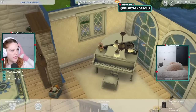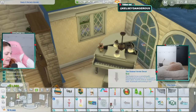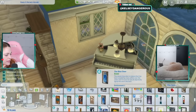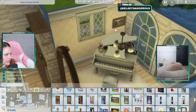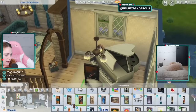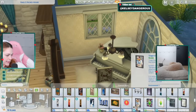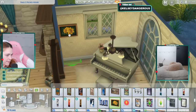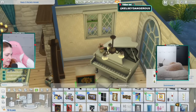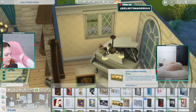You could put artwork up. I already tried to look through the artwork and I didn't like anything. I guess I can look again. This is kind of cute. Ugh. There needs to be more art in The Sims. That's what I'm discovering.